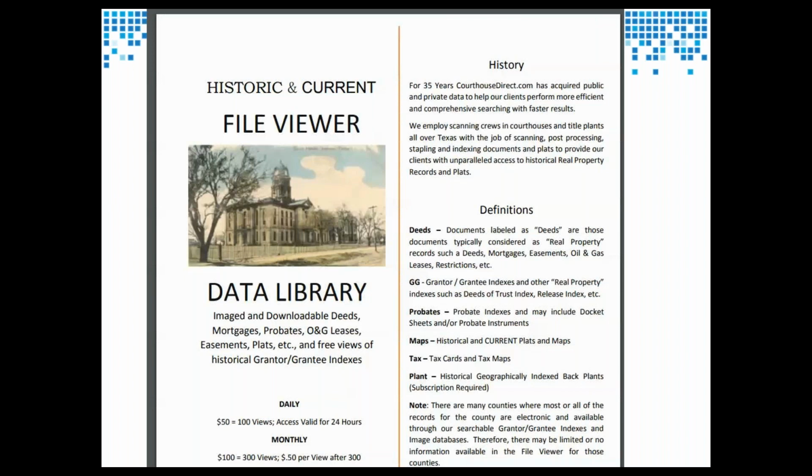Some of those are labeled as deeds, and anything labeled as deeds actually represents documents themselves. Now, you may see something labeled as deeds, and then oil and gas records. Essentially what we're saying is that that's a document image. Instead of writing out the words document image in the FileViewer, we just use the terminology deeds, but essentially it's a document that you're looking for.